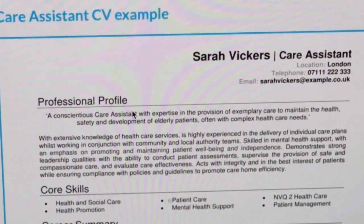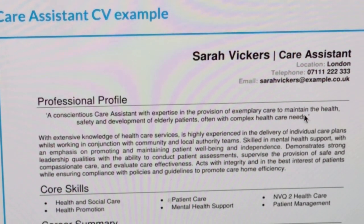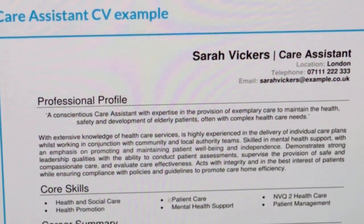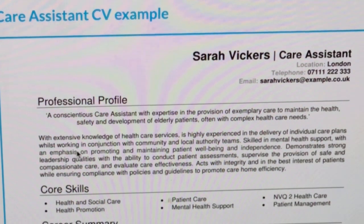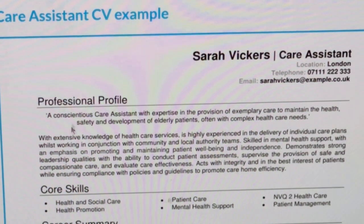So the professional profile, like I earlier said, is where you will sell yourself a bit. Just like she has said, she's a conscientious care assistant with expertise in the provision of exemplary care to maintain the health, safety, and development of elderly parents, often with complex health care needs. With extensive knowledge of healthcare services, she is highly experienced in the delivery of individual care plans, whilst working in conjunction with community and local authority teams. So you see the way she has outlined hers. You can use this to make your own CV.